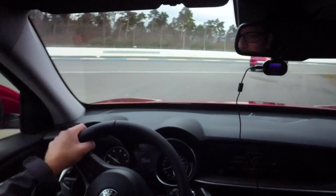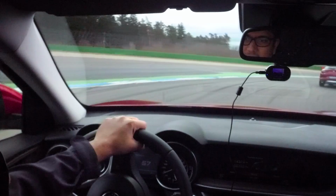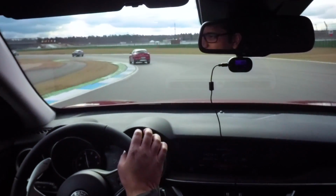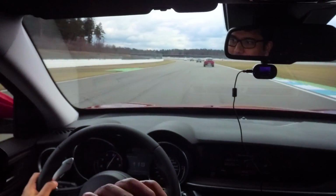Yes, it is an SUV, so you do feel the body rolling, but you know, you clip the apex, let it run wide, power out. You can have a lot of fun with this. Now you see here, now you can hear the engine a lot better.